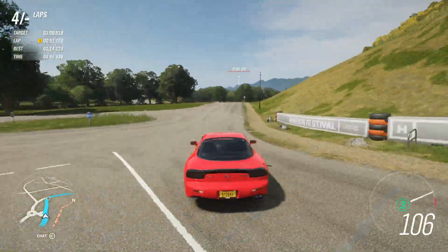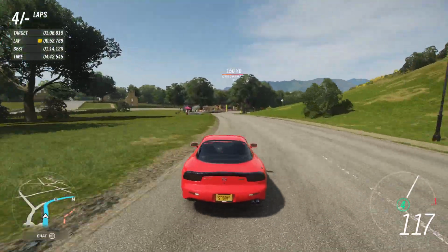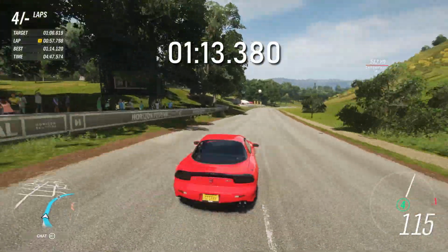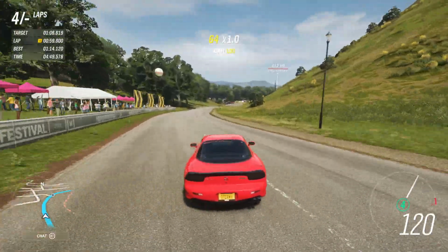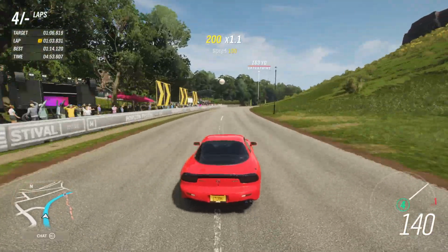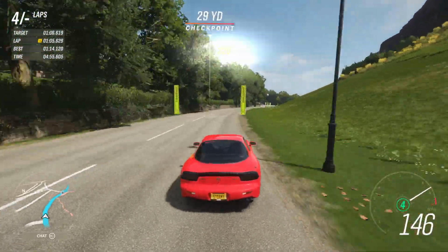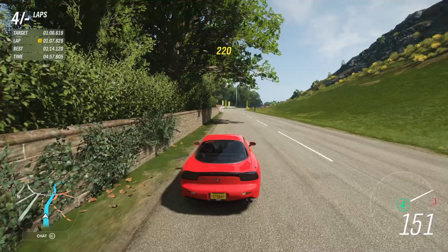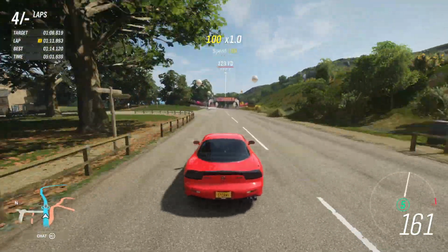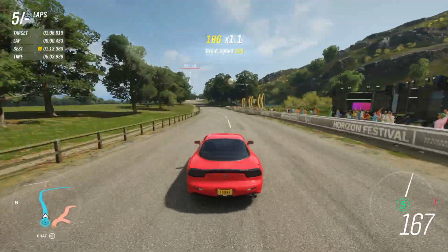It did come out with a final time of 1 minute 13.380 seconds. And it lost about 1/10 of a second to its previous time. So the RX-7 around Holyrood Park, not as good as with the street tires. And I gotta say, I didn't expect that.